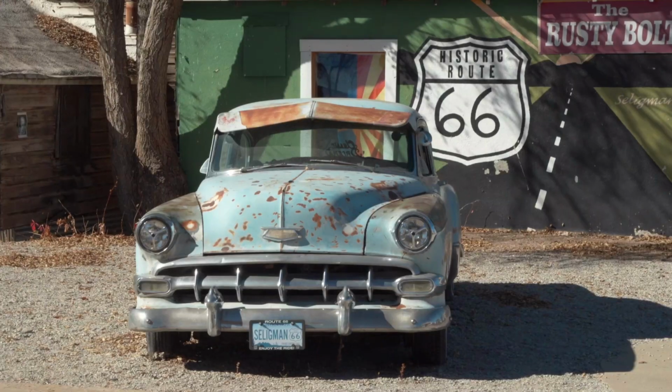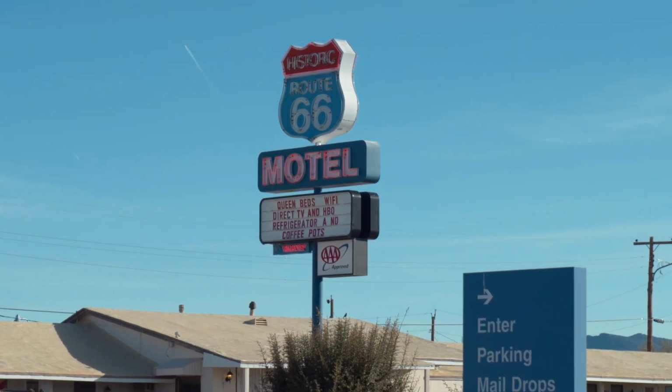So when we go through all these other little towns on Route 66, you find little things scattered here and there, but this town, it breathes Route 66. Yeah, it still has that old Americana mother road, get your kicks kind of feeling. We're getting them. We're getting them.